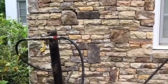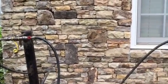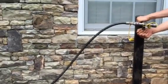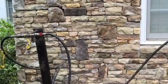And what we'll do is we'll get it a little closer. We'll tap the wall in and finish it up. But I wanted to show how we lift this wall. Get it back plumb, straight, level. Another quality job done by JSA.